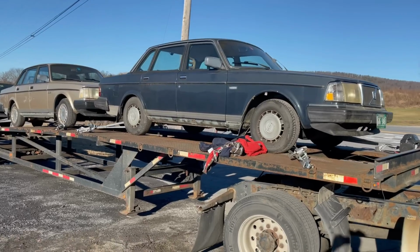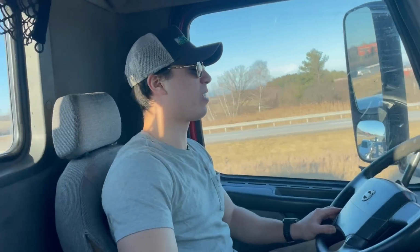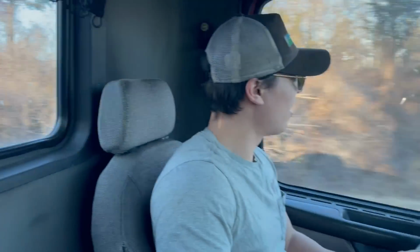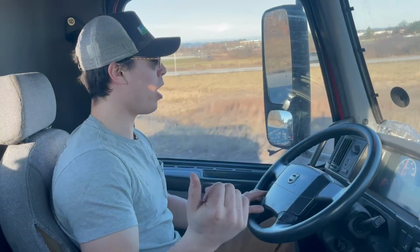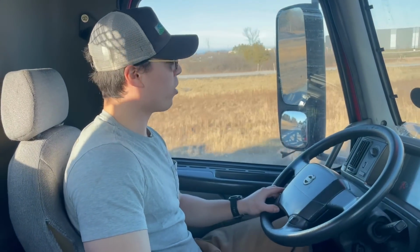Should be an interesting ride because these are like 4,500 pounds each. We got them loaded back here. Oh, I'm stuck. Oh, there. Alright. We're heading back to my place now, and I'm gonna drop my 2 off, and then we'll go down to Bob's and drop his off, and I'll show you guys all the cars when we get there.